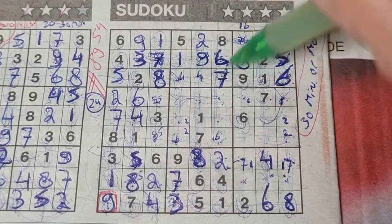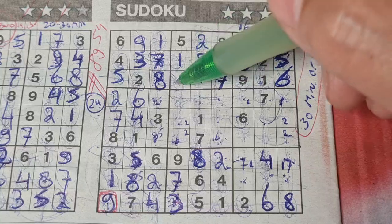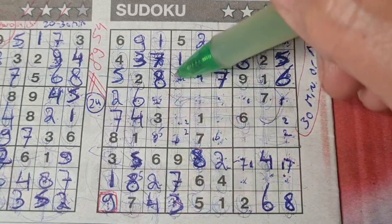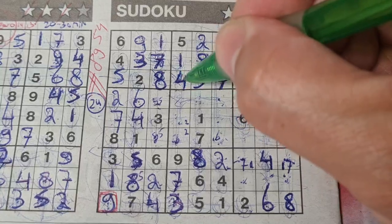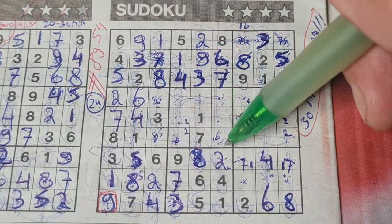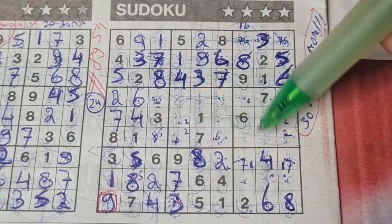Two numbers left now in this big square for numbers, the 1, the 2, 3 is missing, 3 and a 4, 3 and a 4. We have a 3 in this column, no 3 there, 3 should be here, and a 4 goes there. We have 3 here or there, okay.